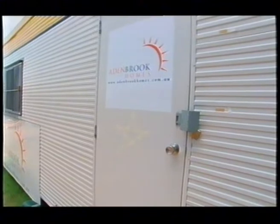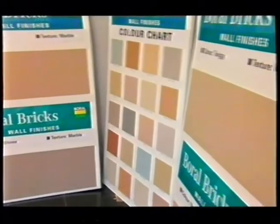Okay, might head over this direction and just have a bit of a scan over some of the colours. Sure. Okay. Given the style of house that we've got here, I presume you're trying to achieve something that's fairly contemporary. Very nice, modern.